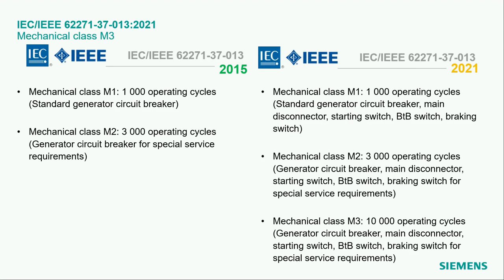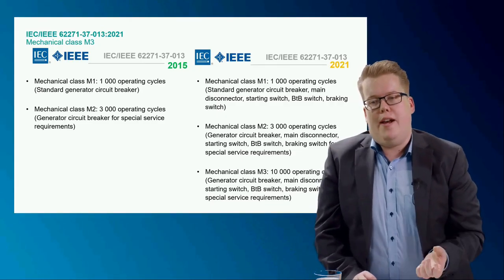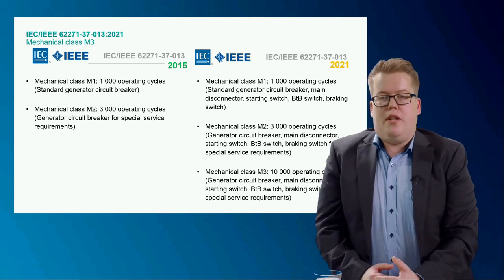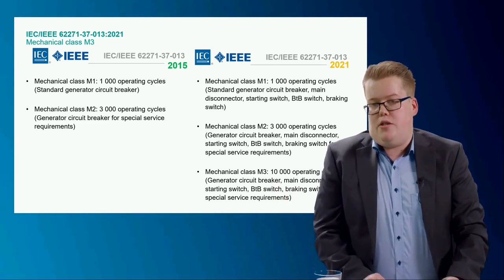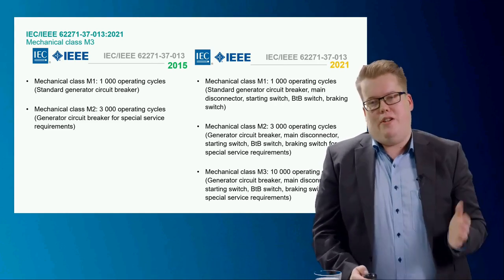So it will also give you an idea, and you can compare different equipment based on the mechanical classes. But it's important to say that it is also possible for us as suppliers to have different mechanical classes on each and every piece of equipment of the generator circuit breaker system. So it is not needed to have mechanical class M3 for all the equipment of our generator circuit breaker system, but we can mix it up, just as an information.